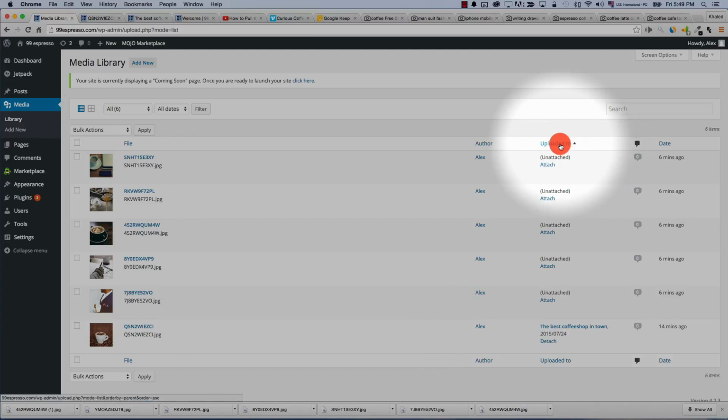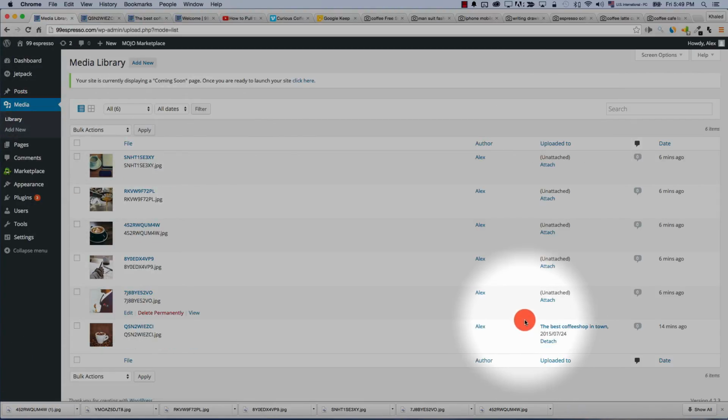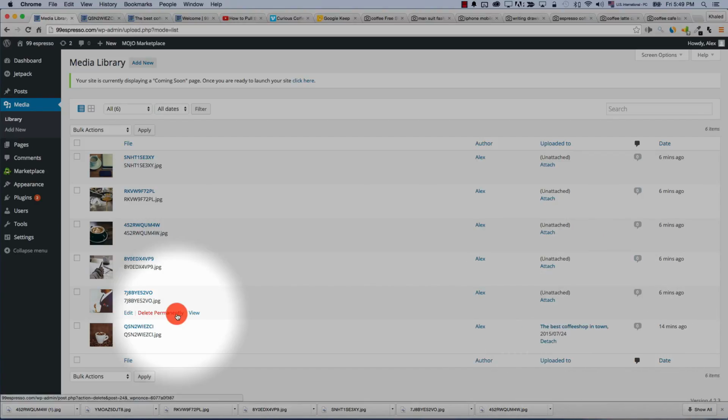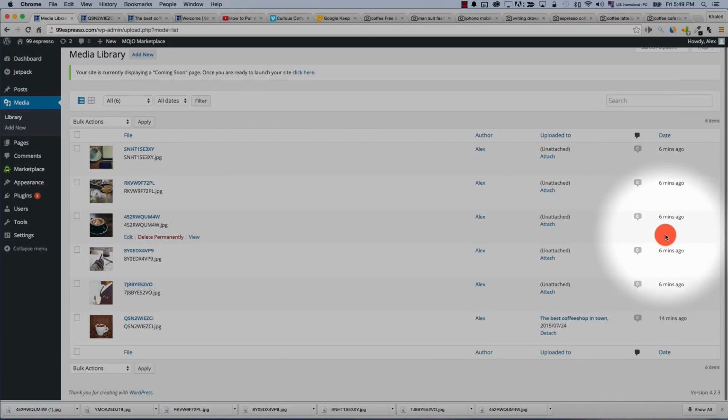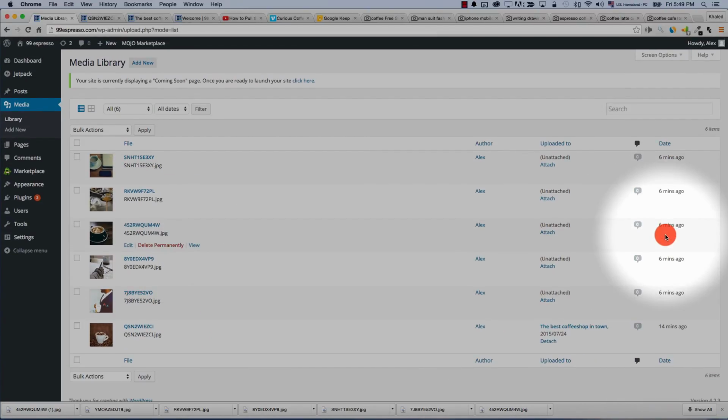And then the uploaded to section, which basically describes when this particular image or file was first uploaded, which post was it attached to. So the first image, if you remember, was not uploaded through the media tab. It was uploaded from inside this particular post, the best coffee shop in town. So this media was first uploaded to this post, and then we have the date on when this photo was uploaded. So let's go back to this view here.